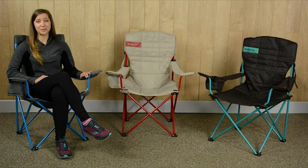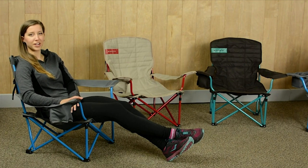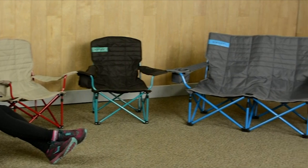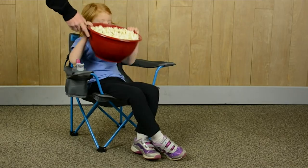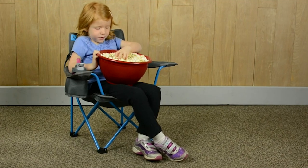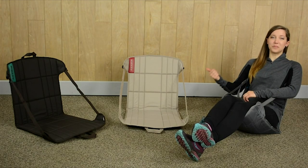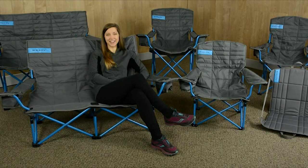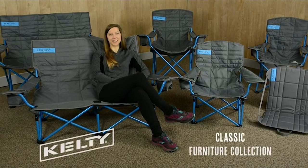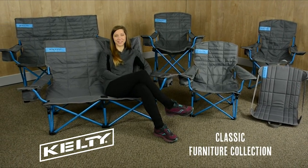And if you need your own space, the Essential Chair is built for you. With a shorter leg height and slightly reclined seat back, the Lowdown Chair and Low Love Seat are perfect for getting down at your favorite festival or movie in the park. And for the little guys and gals in your posse, the Kelty Kids Chair gives them a seat of their own. Last but not least, the simple camp chair is lightweight and compact, so you can take a seat anywhere. No matter which style you choose, the Classic Furniture Collection from Kelty is built to keep you comfy, season after season.